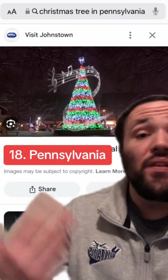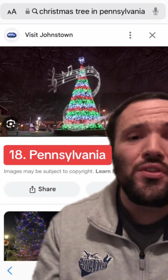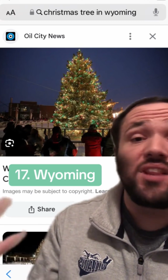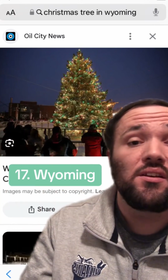18, Pennsylvania, a really pretty look with the multicolored tree. Obviously some editing done with the music notes around the tree, but still a good look. 17, Wyoming, really pretty, lots of lights on this one. Might could use a few more lights here in the middle, but otherwise this one's solid.